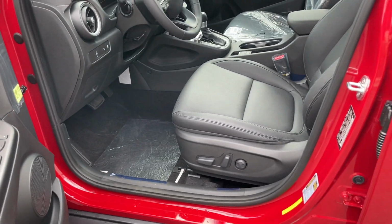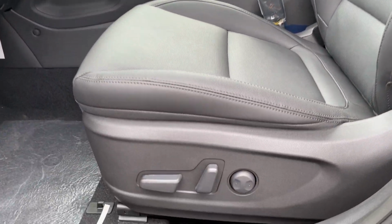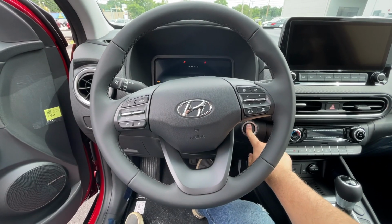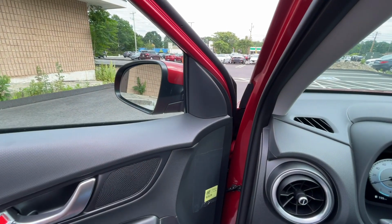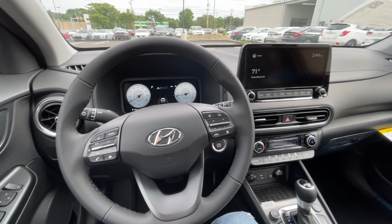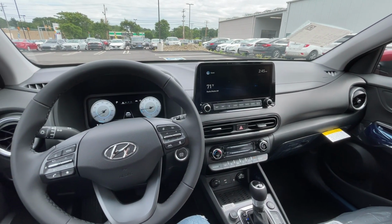And here is the driver's seat. This is a limited, so it does have leather. And here are the seat controls. It does have lumbar support. But let's go ahead and move inside this Kona, and I'll show you how it looks like from the inside. Alright, so here is the interior of this 2022 Kona. Feels nice and spacious, and the seats are actually very nice and comfortable.